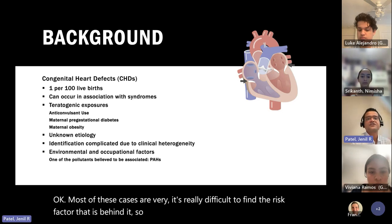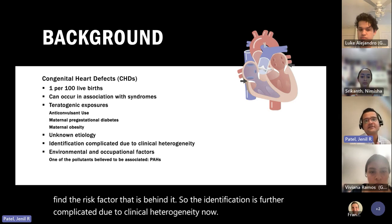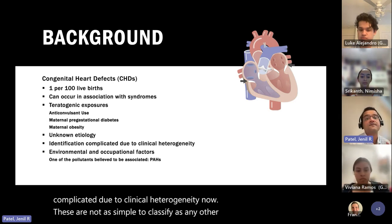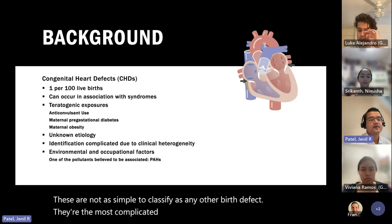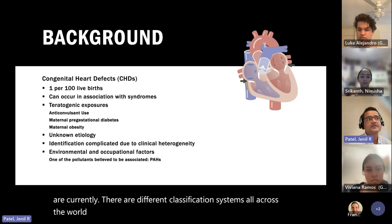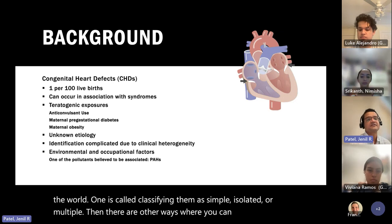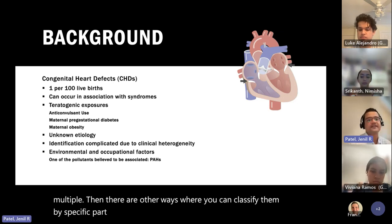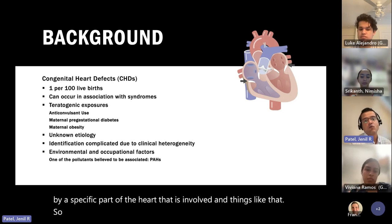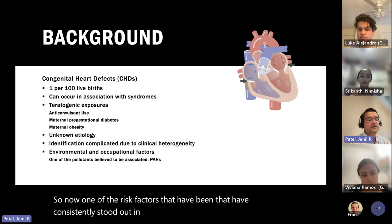The identification is further complicated due to clinical heterogeneity. CHDs are not as simple to classify as any other birth defect. They're the most complicated birth defect to classify. There are different classification systems all across the world. One is classifying them as simple, isolated, or multiple. Then there are other ways where you can classify them by a specific part of the heart that is involved and things like that.